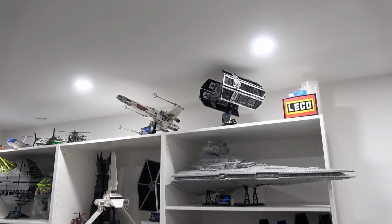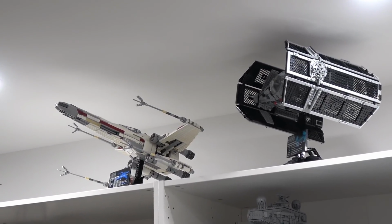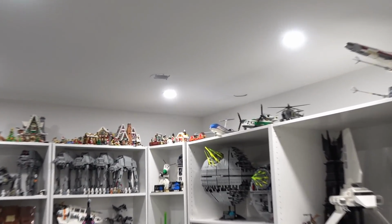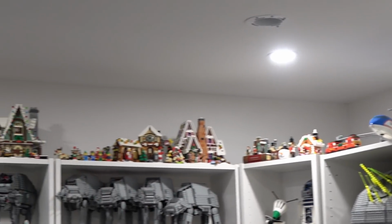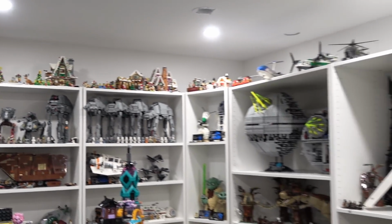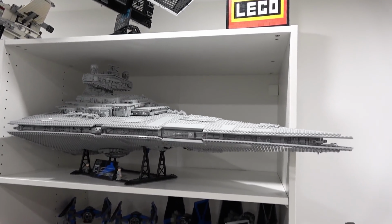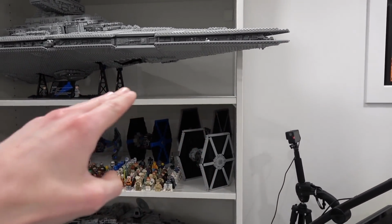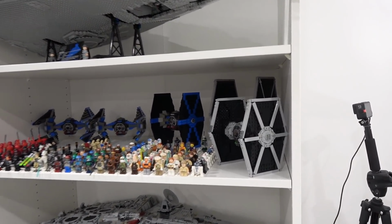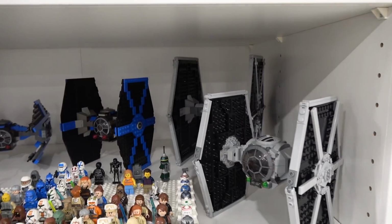So up top we've got Darth Vader's TIE Fighter Advanced UCS and also Rad 5. Eventually we'll fill more larger sets along the top there as well. As you can see, we've got some of our planes and helicopters which aren't in use, and we transition into some of our holiday theme sets. Over here we have the Star Destroyer. There is some void space in the bottom of it that we could fill up with some smaller starships of some sort, similar to what I did here with all of my TIE fighters. We have the brand new 2021 TIE Fighter, and then some of the others behind there.